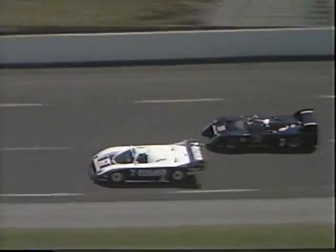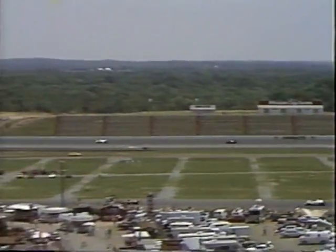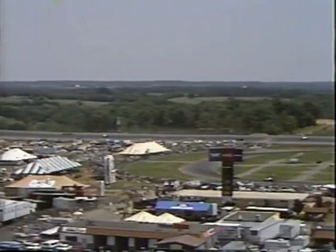Well, there we saw Bill Adam. Here we see the leader now, the 7-Eleven car of Klaus Ludwig, who is about 42 seconds in front of that March Buick now, Bill Adam and John Paul Jr. But that's still not catastrophic at this stage of the race.